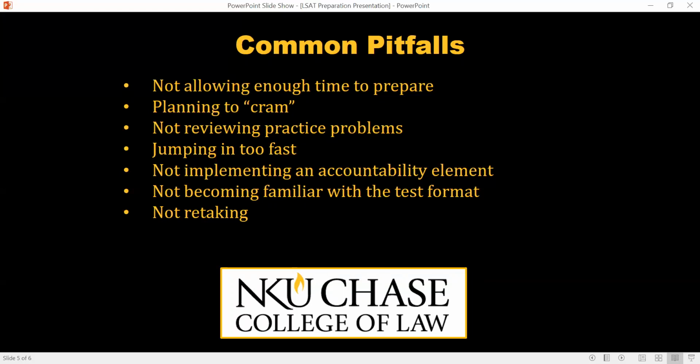We've already talked about how it's a skills test, and how you can't increase your skills without putting the time in. So just make sure you've allotted the appropriate amount of time. This segues into our next point, which is planning to cram. There is no cramming for the LSAT. It is, again, a skills test. There's no cliff notes. The only way to improve your analytical skills and your reading skills is to practice using them.